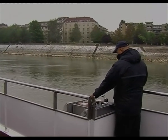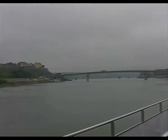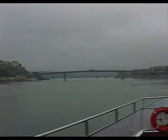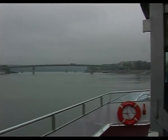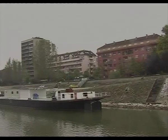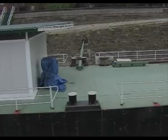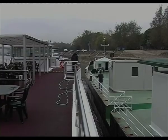The so-called Rainbow Bridge connects Petrovaradin with its historic fortress and central Novi Sad. We'll be moored to an old barge, now serving as a pier. Now for a few glimpses of central Novi Sad in better weather.